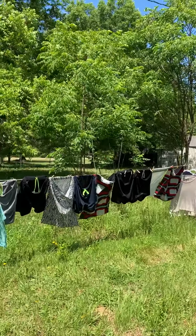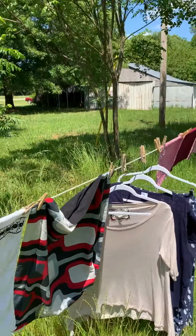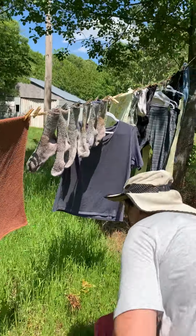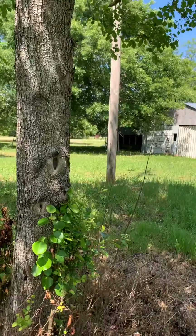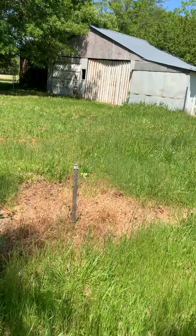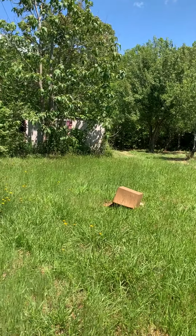The property line is just on the other side of the clothesline. Probably see some stakes over here somewhere. There, see that little white pipe? And then there's a stake over there. But the grass, we're gonna cut that soon, probably tomorrow. See, there's the property line. It kind of goes straight down here. That shed is right on the line.